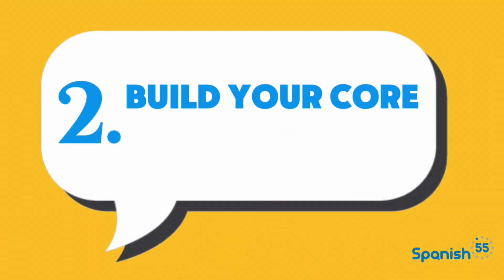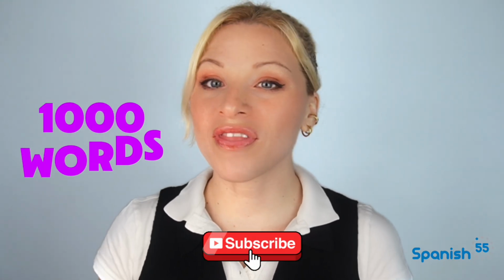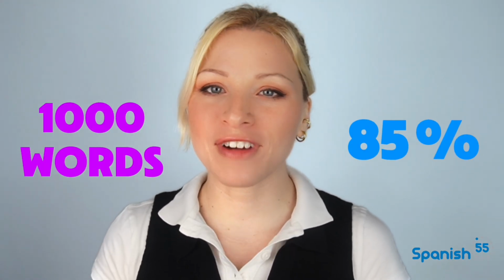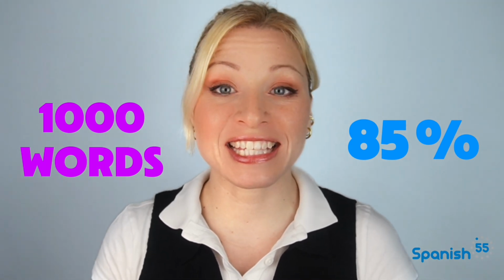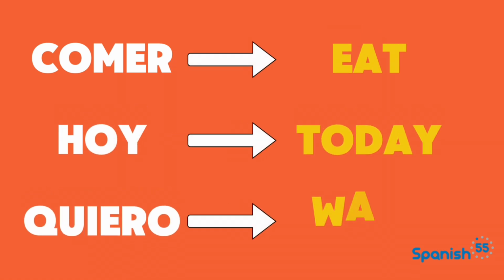Paso número 2. Build your core vocabulary. Did you know that just 1,000 words cover about 85% of daily conversations in Spanish? That means you don't need to learn all the words, just the ones that matter most. Start with high-frequency words like comer, to eat, hoy, today, or quiero, I want.